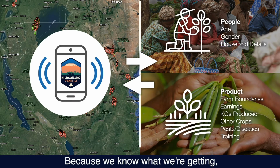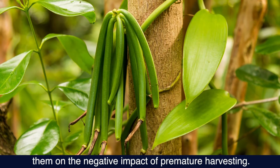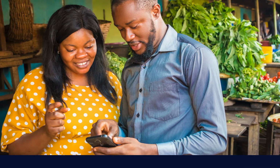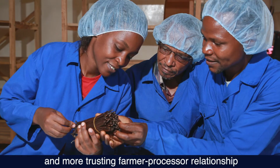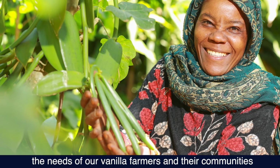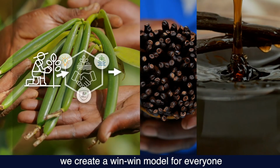Because we know what we're getting, we can help the farmers produce more sustainable and better quality vanilla pods, while educating them on the negative impact of premature harvesting. If the farmers also grow other crops, we can link them to other buyers and services. The transparency of information shared provides a deeper and more trusting farmer-processor relationship. Nurturing these relationships is paramount for understanding the needs of our vanilla farmers and their communities. By working together to support a sustainable supply chain, we create a win-win model for everyone.